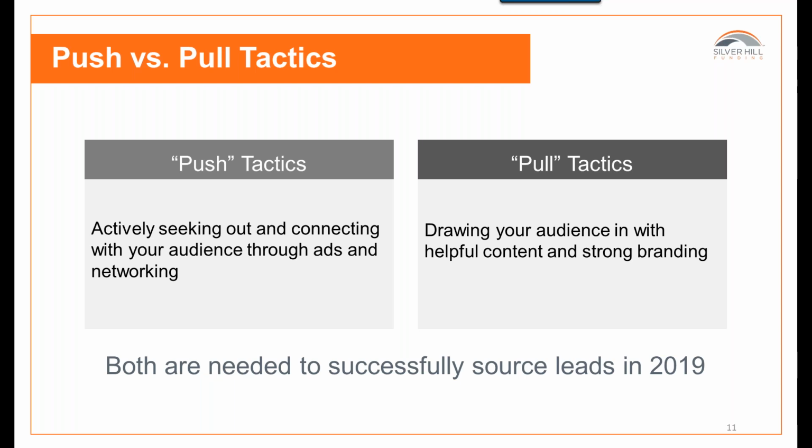Either way, you need to be looking at doing both of these to get leads into that sales funnel, especially in the current world where people are really looking. They want to buy. They don't want to be sold. So the big move has been towards that pull tactic marketing.